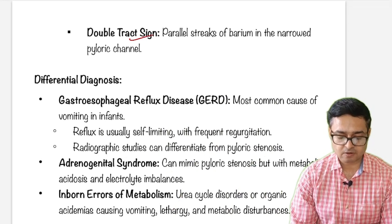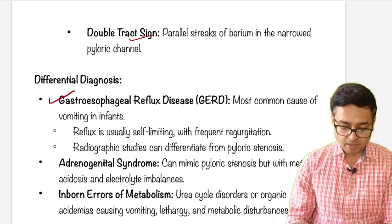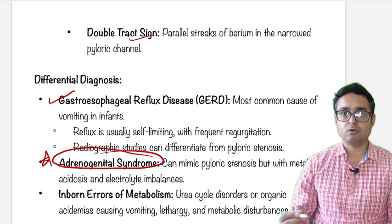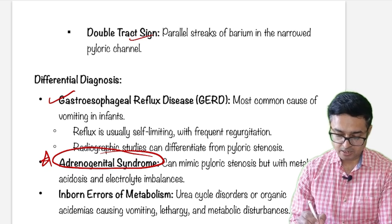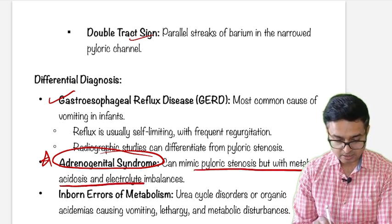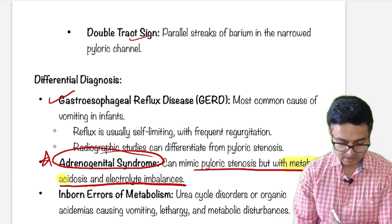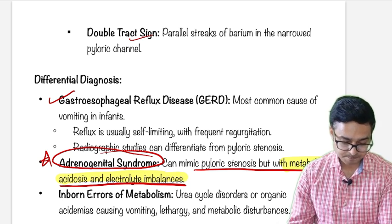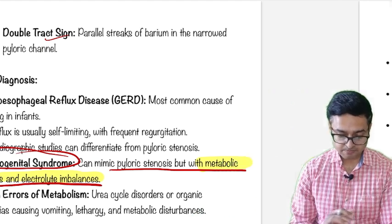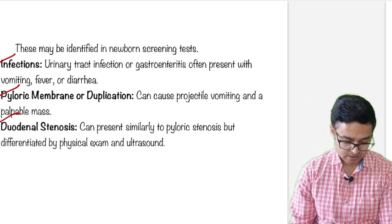So what are the differential diagnoses? Just see that you are not missing out GERD. Adrenogenital syndrome is very important. One of the differential diagnoses of this condition is adrenogenital syndrome. It can mimic pyloric stenosis, but with metabolic acidosis and electrolyte imbalances. So in adrenogenital syndrome, metabolic acidosis and electrolyte imbalance are present. Inborn errors of metabolism can present with vomiting. Infections can be there, pyloric membrane and duodenal stenosis can be there.